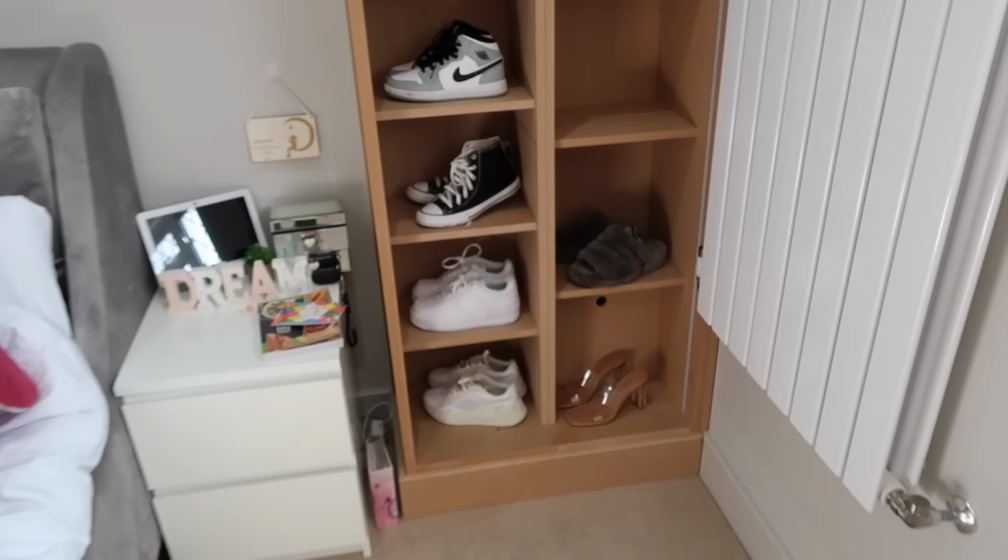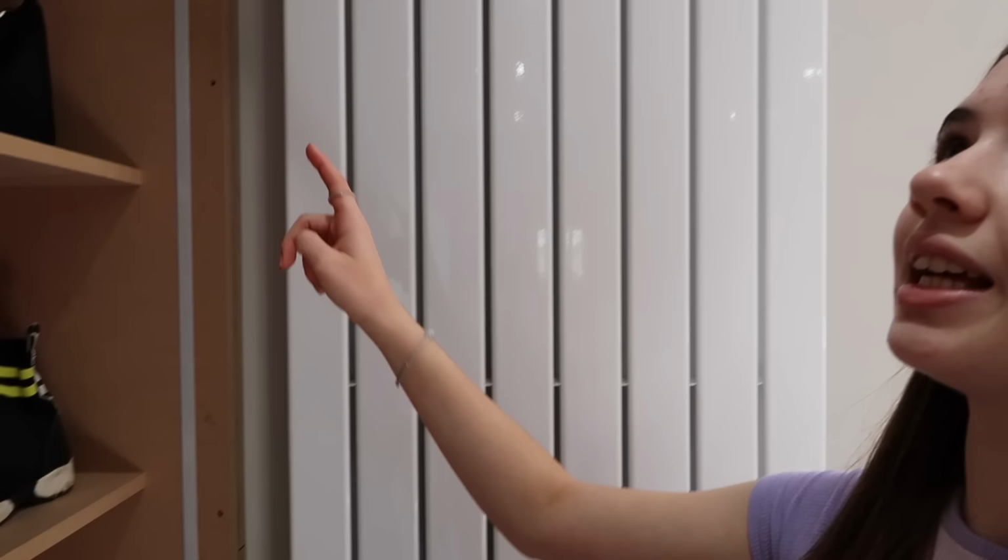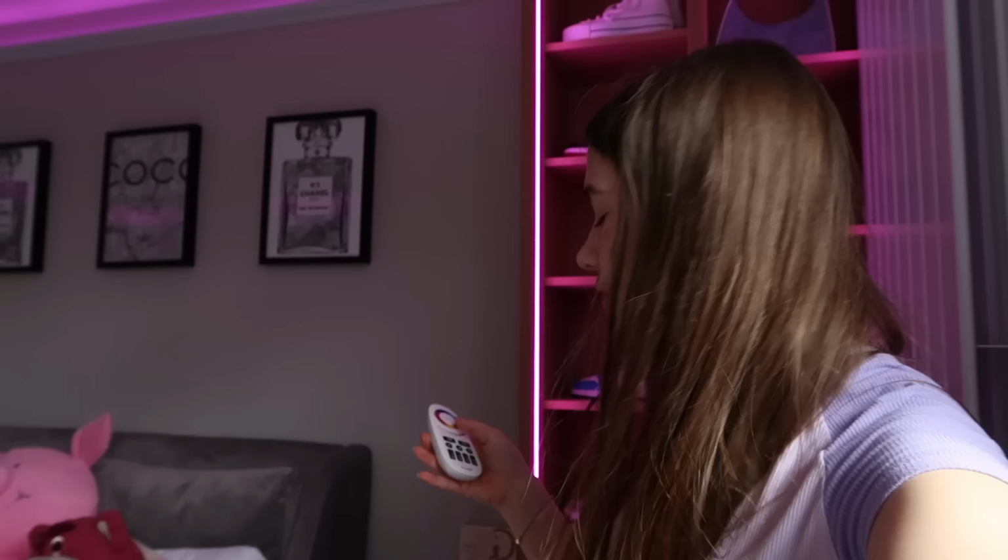So first off, I've done this really cool shoe rack. It's a custom built one, so it fits perfectly, but it's got LED lights in, if you see there, these LED lights, and if you look up at my ceiling there is a little, I don't know what it's called, I always forget, but that's LED lights as well, so I'm going to turn them on because it looks really cool. So whatever colour I do that, it also makes my shoes that colour.